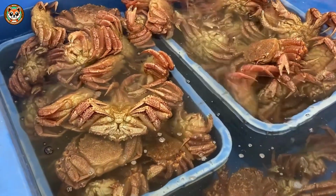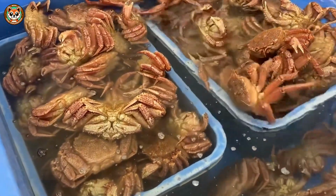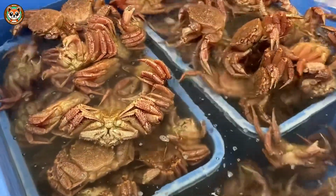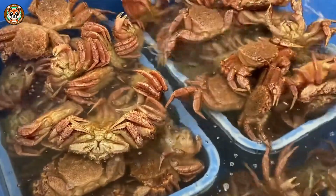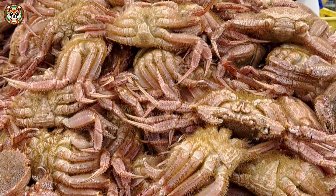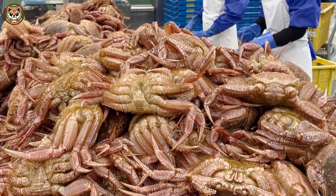Tying rubber bands to hairy crab claws is an action to ensure safety and preservation during transportation and processing. Hairy crab claws are very strong and sharp. If left free, they can pinch each other or injure the handler.